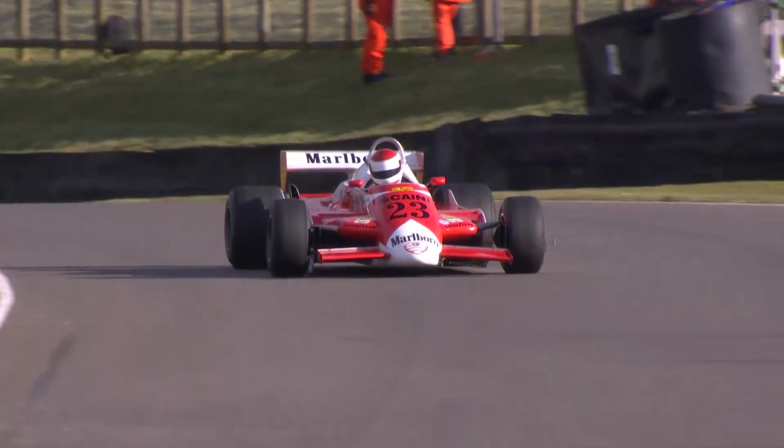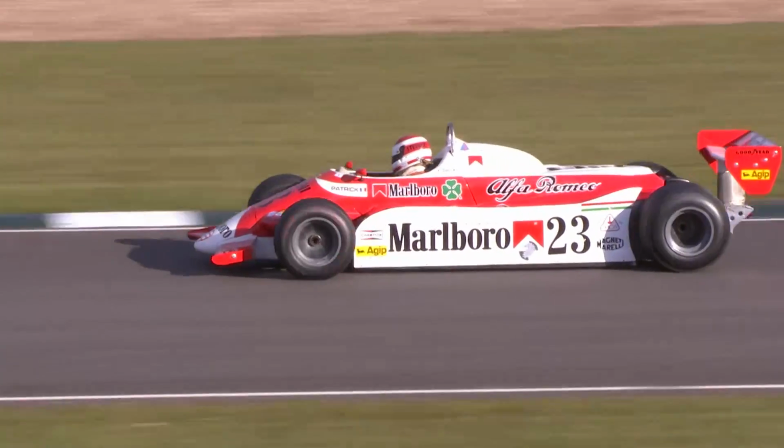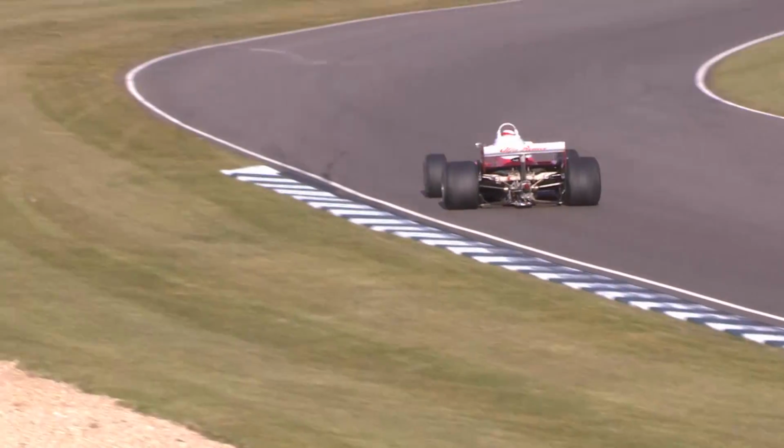And I've almost never felt as sad for someone when he led early on and pulled off and the car broke yet again. But on its day, very, very quick indeed, that Alfa Romeo 179.